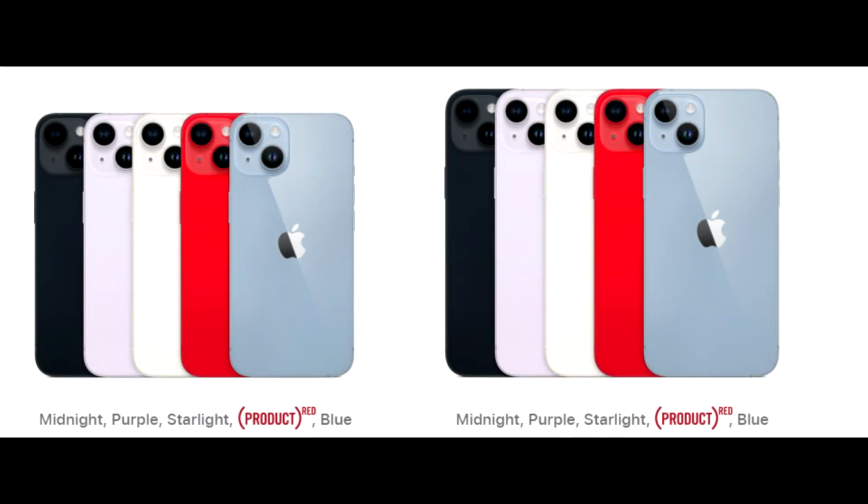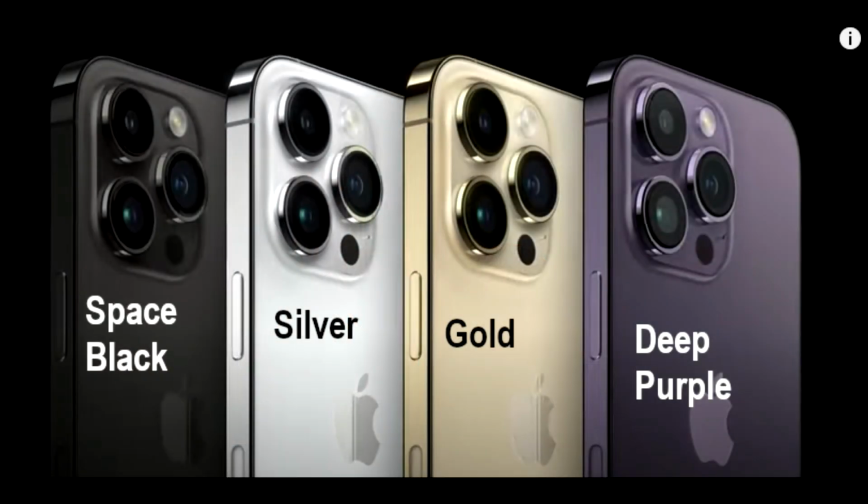The iPhone 14 and 14 Plus come in 5 colors: midnight, purple, starlight, product red, and blue. Now we move on to the main attraction, because to be honest, there are very few minor changes in the iPhone 14 and 14 Plus that are different from the iPhone 13. The main changes that have been brought onto the phones are the iPhone 14 Pro and Pro Max.